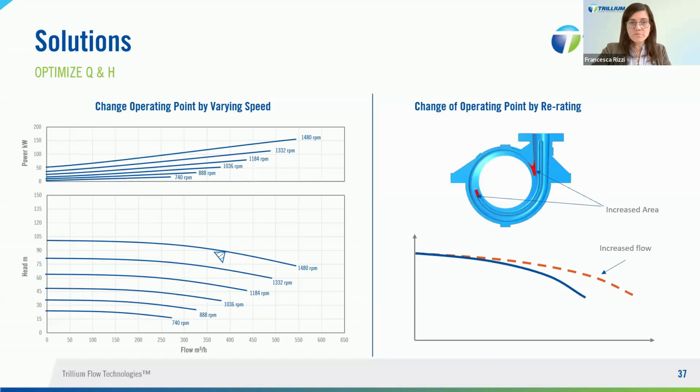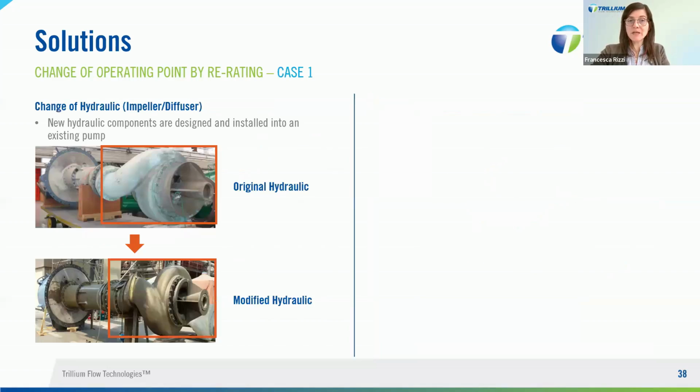The second option is changing the operating point by rerating. It implies modifying hydraulic components: impeller diameter, diffuser or volutes. Here we can see an example of pump internal increased area, whose consequence on the pump curve is moving the curve right and so increasing the pump flow at the same head. On the next slide, we can see some examples of rerating.